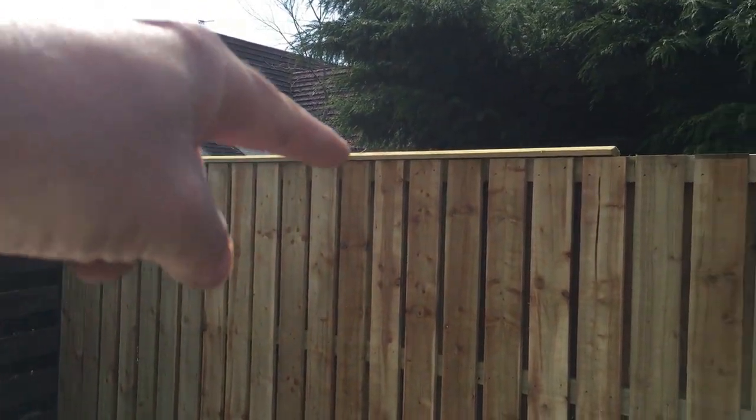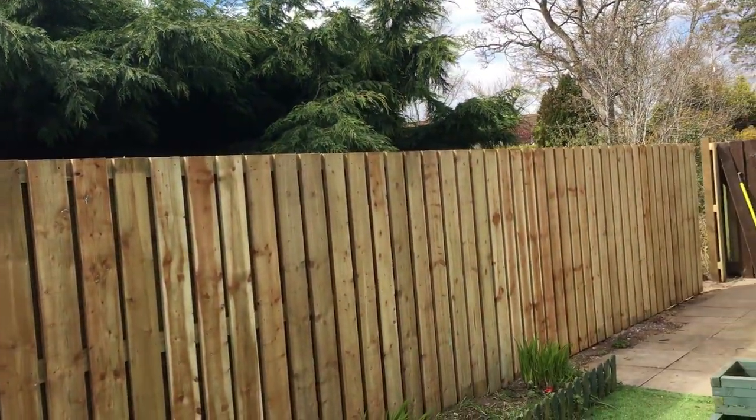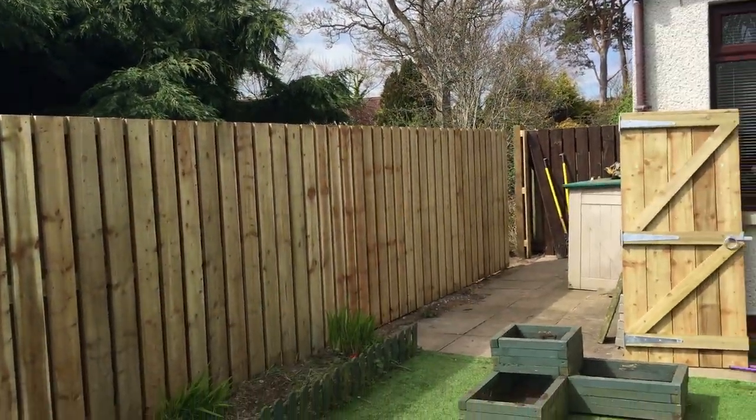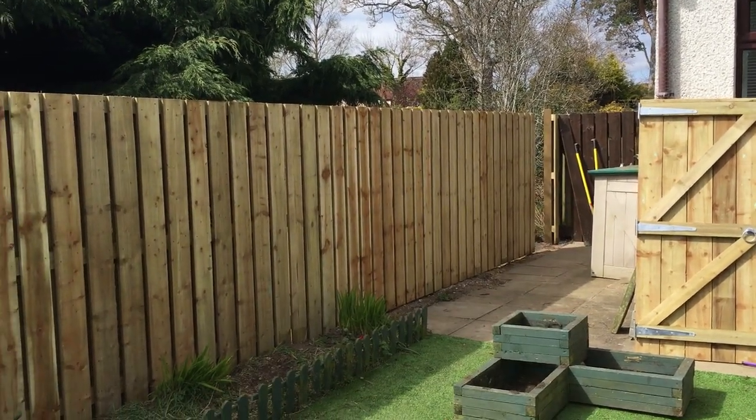So basically, get this along the top, screw it all in place. Take it right along to the end where the gate's going to go. And the next job will be to hang the gate and then trim it all in, so we'll do that next.